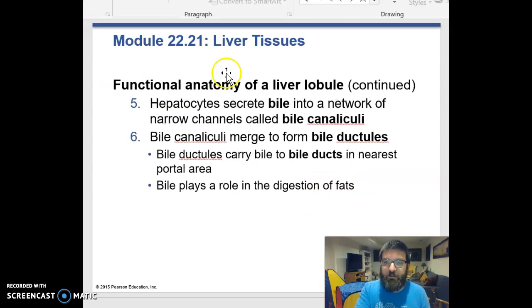And you also have these bile canaliculi, and these are these tiny little channels. Canaliculi are tiny canals. You may remember this from bones last semester. Different anatomical structure, but using the same term to mean tiny little canals. These take the bile from these cells, they merge into these bile ductules, which dump into the bile ducts that are part of that portal triad that we talked about.